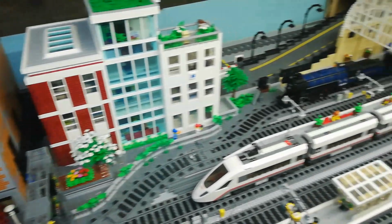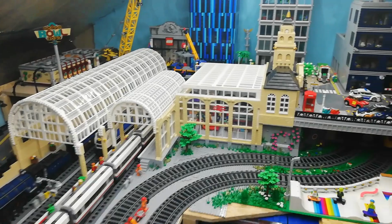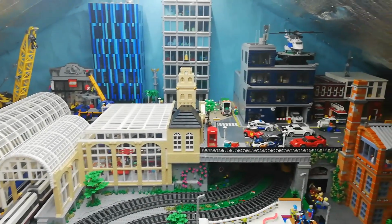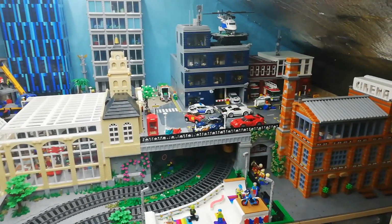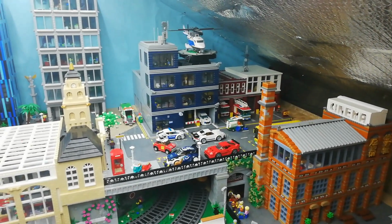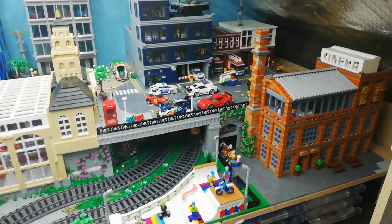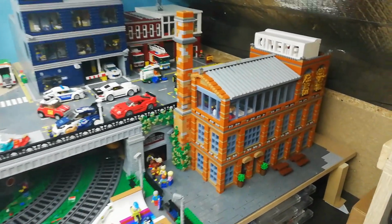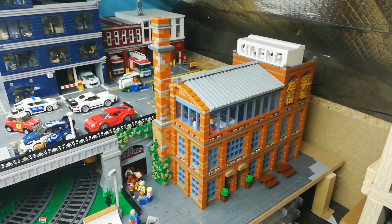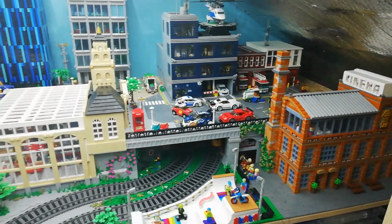But I'm going to show you bits and bobs. I'll show you what's downstairs, where I work, where I do my mocks. Show you a little bit of my parts collection. I don't have a huge parts collection, and the Lego collection is somewhat smaller than it was about a year ago because I do sell a lot of Lego. It enables me to fund things like this. So we'll show you what's up here first, and then we'll show you what's downstairs.